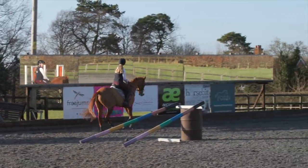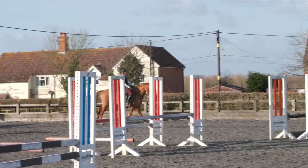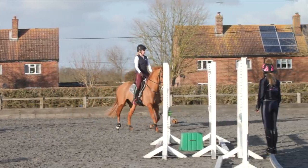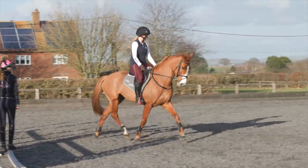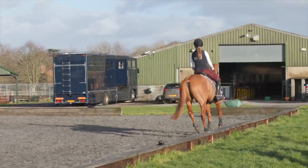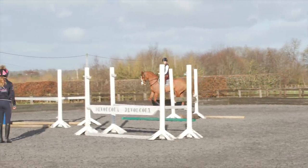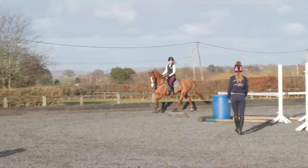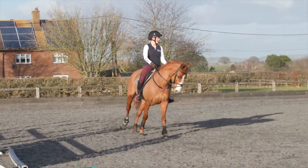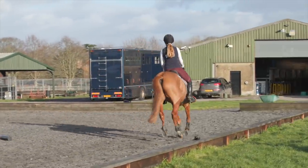Meg, just come across the diagonal and do a simple change through trot. He should be really responsive, so just use your inside leg and make sure you've got the correct bend. Keep the outside hand. Now this way, he's not very good at bending inwards. So you have to slightly lift up your inside hand, because he bends, but he doesn't bend properly. It's almost like he's not looking.